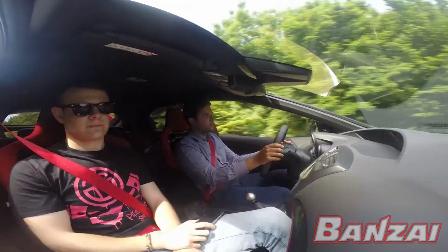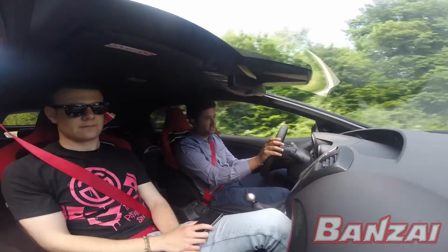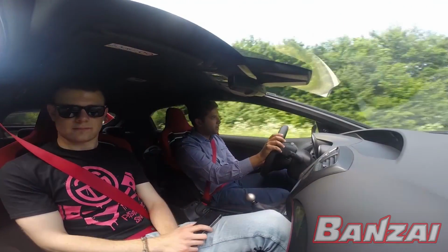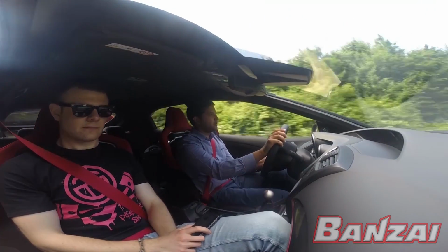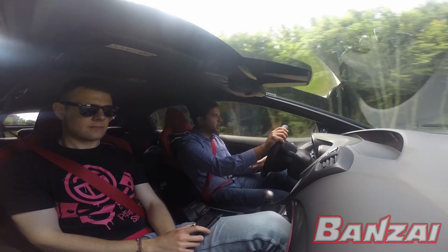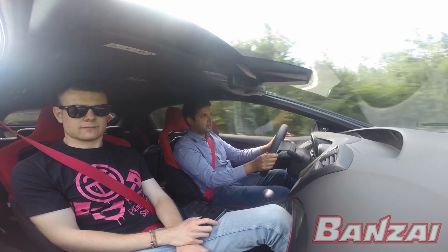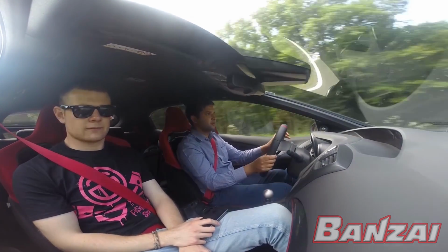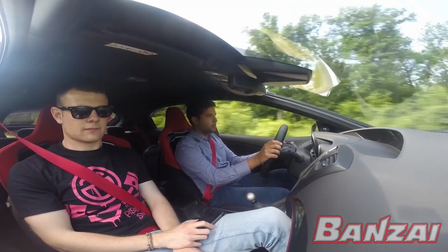How on earth are Honda going to manage to get all of that power down through the front wheels? It's bound to be torque steer. Well, amazingly, there's just not. If we drop it down a gear into third, coming up to a twist just here, get on the power really early. Ordinarily we expect to understeer. We can feel the wheels scrabbling around just a little, but no drama whatsoever.